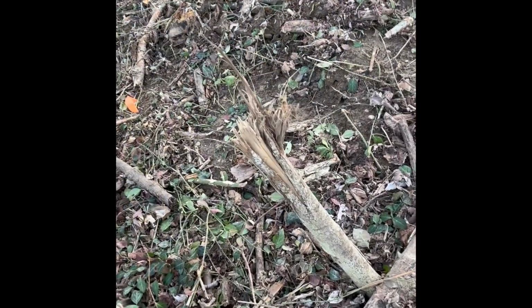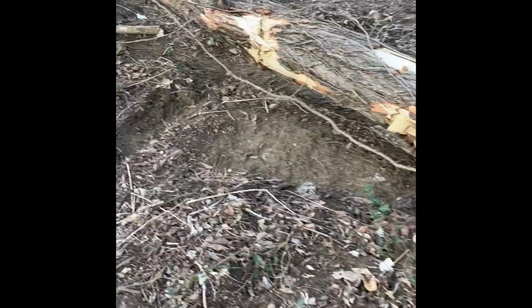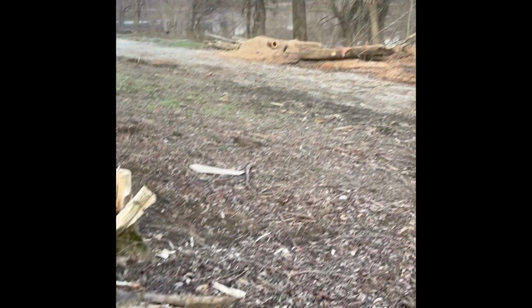Not much to see really, but just to show that I'm not telling a tall tale here, I'm going to give you a visual of what the stumps look like now. It doesn't look like much, but yeah, that's a tulip poplar stump. And over here where the pole is, I marked this so I can locate it easily, is the stump of the swamp oak. Anyway, he's gone.